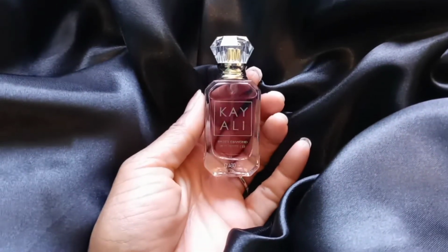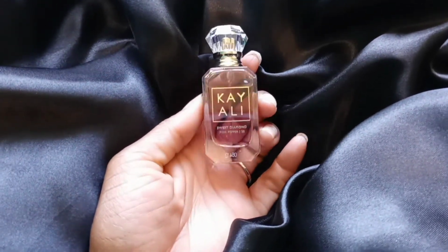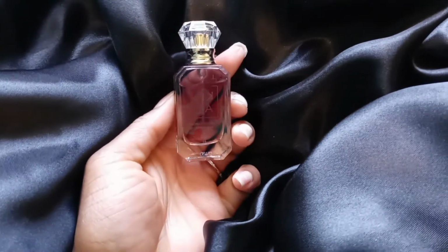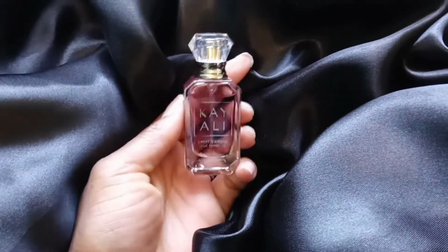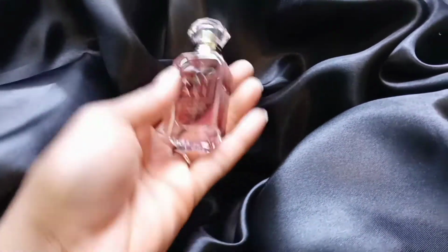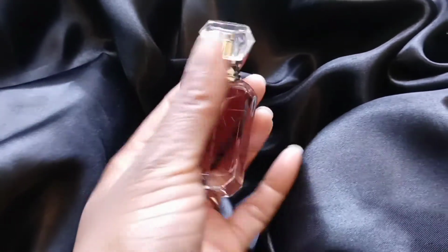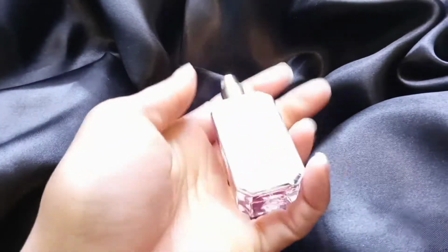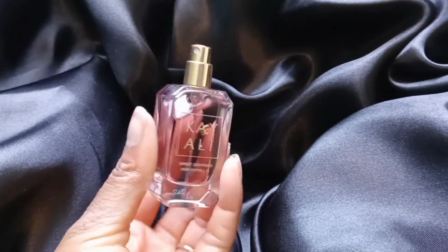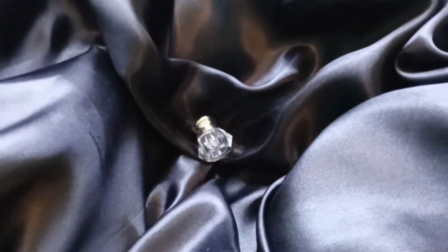Okay, so now that I have it taken out of the box, look how cute this is. You guys, I have been loving buying mini perfume bottles. I think they are so adorable. And when you have so many, you really don't need more than this. But of course, if you love it and you're an oversprayer, which sometimes I tend to be, then you'll go through this pretty quickly. But let's see.